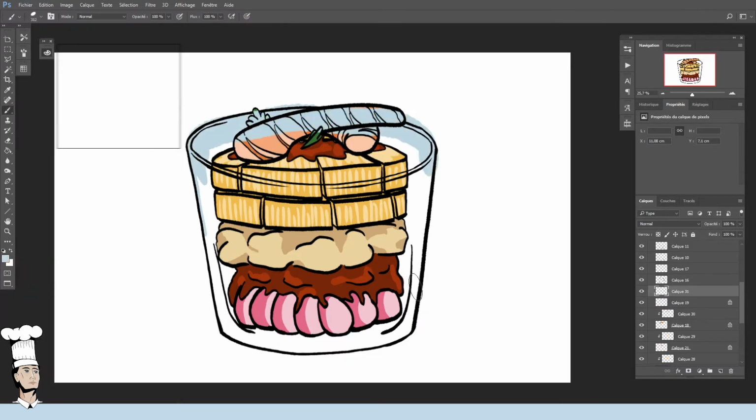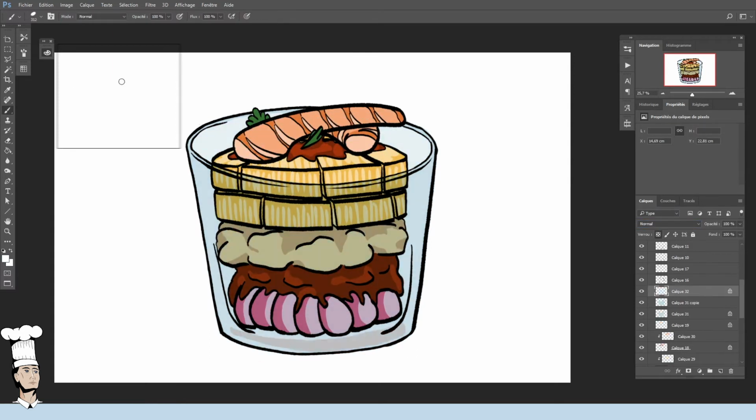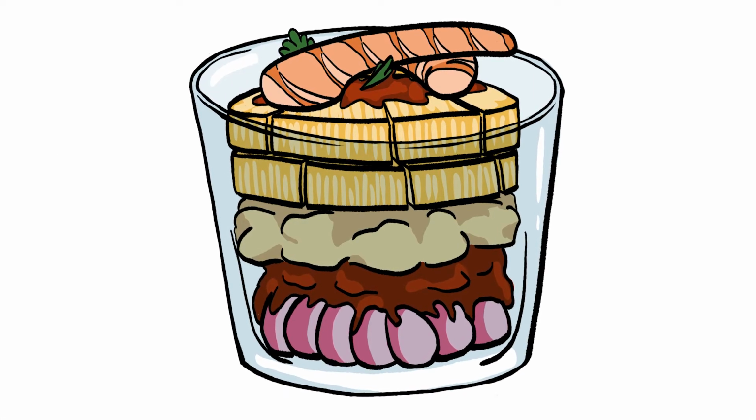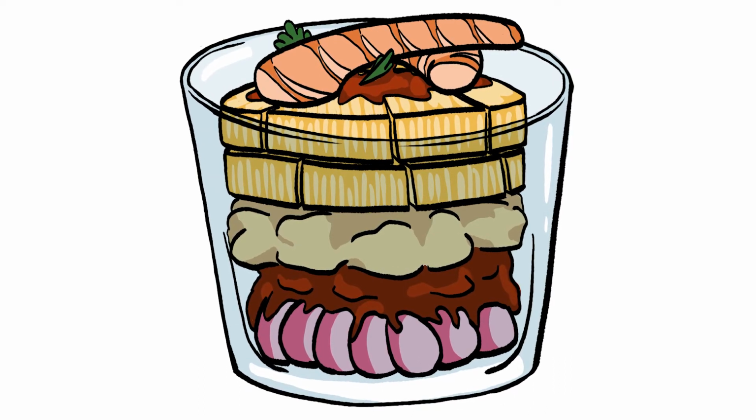Anyway, we are now on the finishing touches of the entrée. You can notice that the glass I'm using is high quality, made from the finest opacity change multiply layer. Was the cartoon style entrée everything you expected?